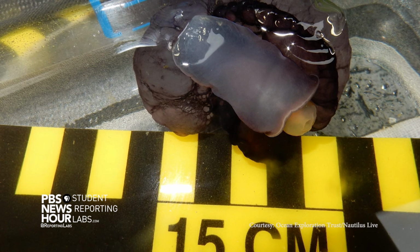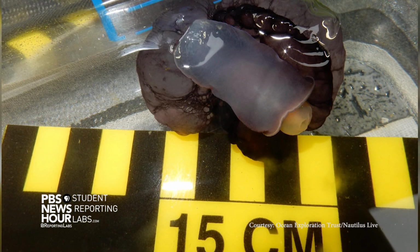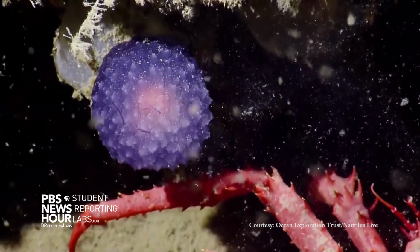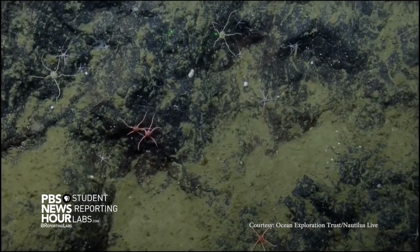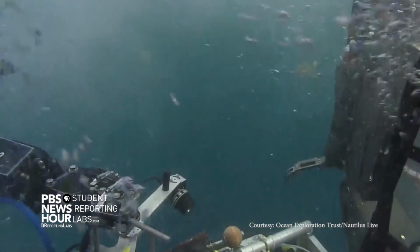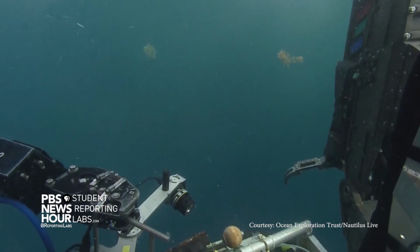The blob is currently being studied at the Harvard Museum of Comparative Zoology. Identifying whether or not the blob is a new species may take several years. Mobley says that discoveries like this one help us learn what goes on in our oceans. Discovery is important for a lot of reasons. It's exciting, it's fun, especially for STEM education.